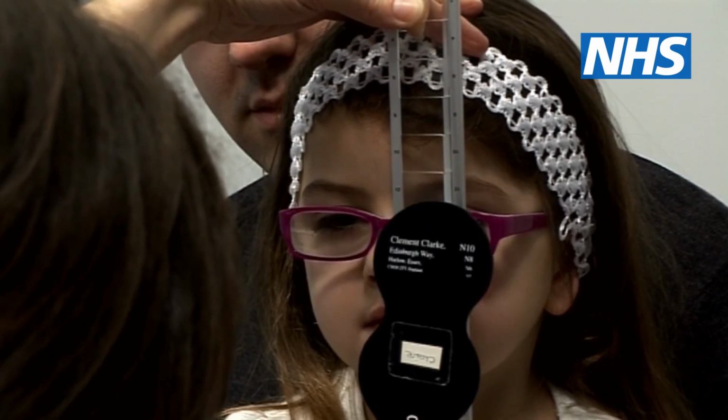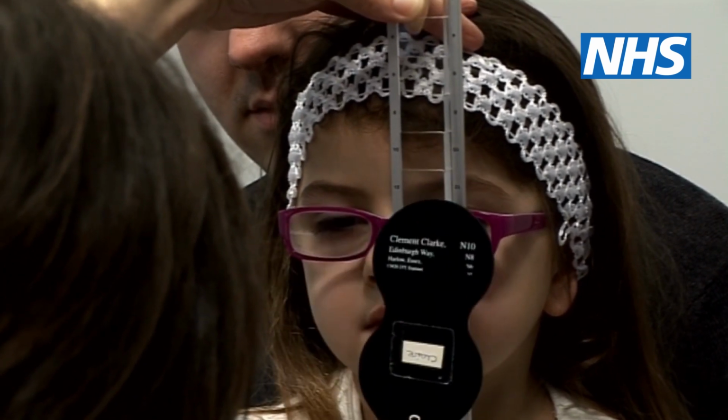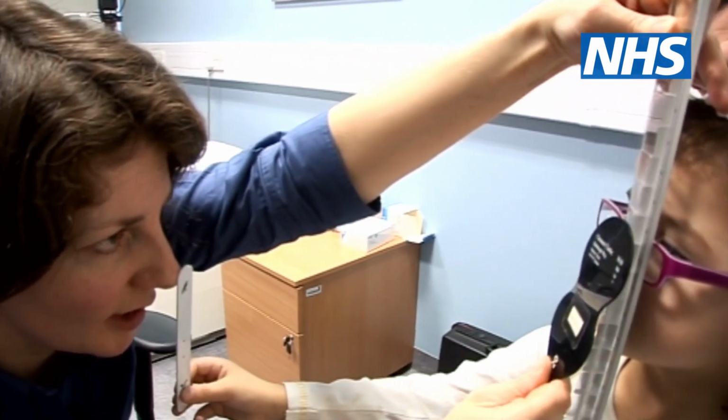Squint surgery is a little bit uncomfortable, but the eyes usually settle down pretty quickly and children bounce back very quickly from squint surgery. When we achieve good vision in each eye, this is usually permanent, and if the eyes work together, this is normally long-lasting. If the eyes don't work together, then over a number of years, often 20 or 30 years, the affected eye may drift out again. And this can be corrected with further squint surgery as an adult.